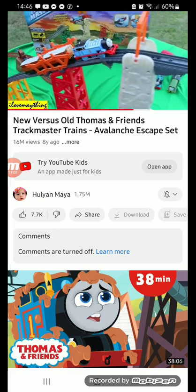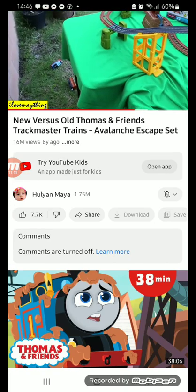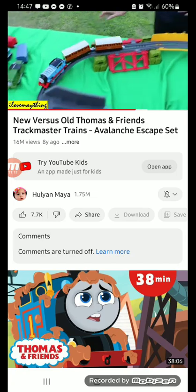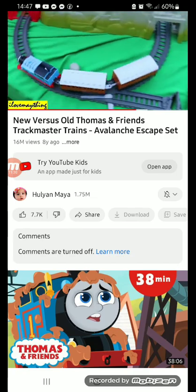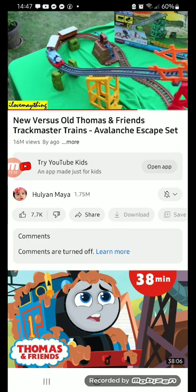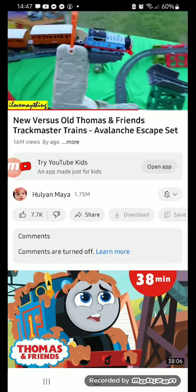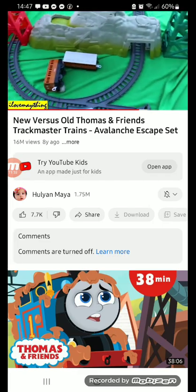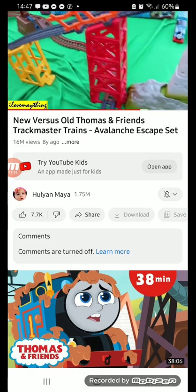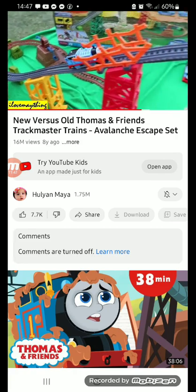Wow! Look at them! Uh-oh! They crashed! Alright, let's do it again! You can do it, Thomas! Go, go, go! You can do it! Go! Yeah! Yes! But Thomas made it only by himself.